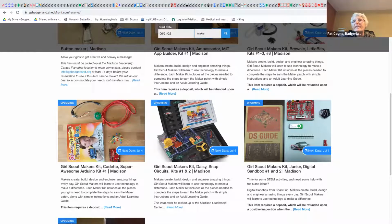I actually think this is one of the most fun kits there. I know it says Daisy, but it teaches you how to put circuits together using these little snap things instead of wires. Again, you can make buzzers buzz, lights turn on, and a fan whirl around. So if you're trying to do engineering, it doesn't have to have wires. You can use this Daisy thing to help you with that.